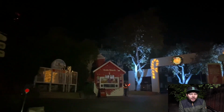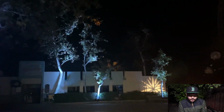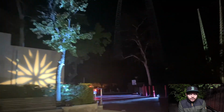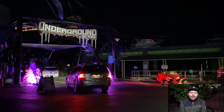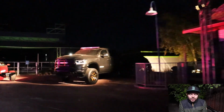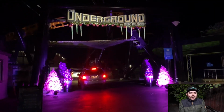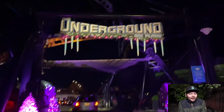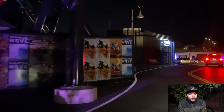And this next section here was pretty quiet. Not too much going on. So we're just passing by here. And right here, they did bring out some of their cars from their collection, so for us to see. And now we are entering the next section. And they have some Christmas trees as we go inside. And some Christmas posters right there.